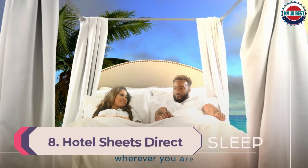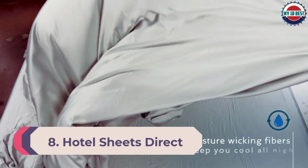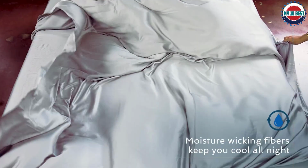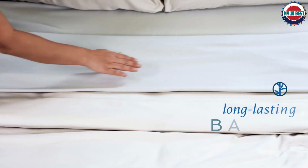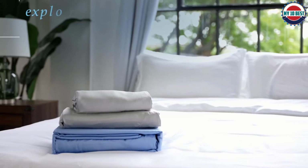Number 8. Hotel Sheets Direct 100% Bamboo Sheets. Extra soft with a thermoregulated bamboo fabric that wicks moisture and regulates the temperature in both summer and winter, these Hotel Sheets Direct Bamboo Sheets are OEKO-TEX certified.